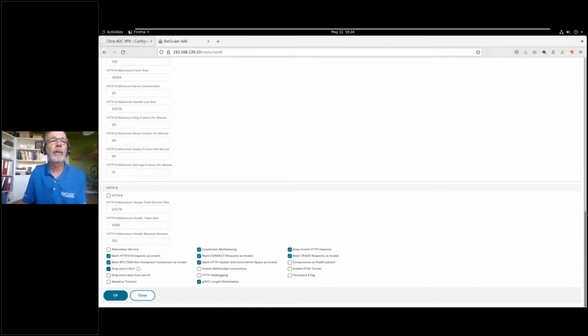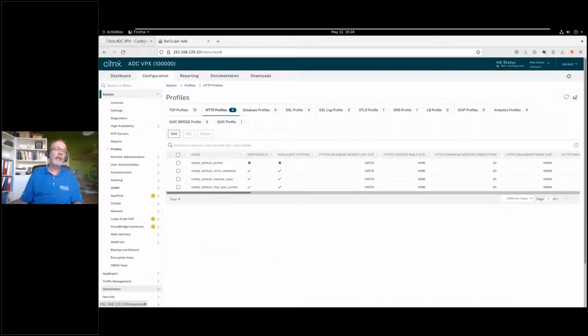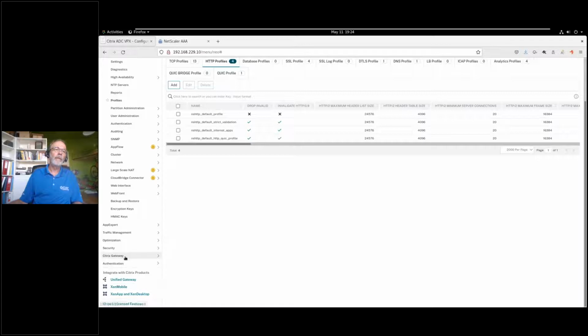Sometimes requests get oversized by adding carriage return line feed characters in it. Mark connect request as invalid. Mark HTTP headers with extra space as invalid. Mark trace request as invalid, and drop all invalid HTTP requests. And this HTTP profile should get bound to the gateway.